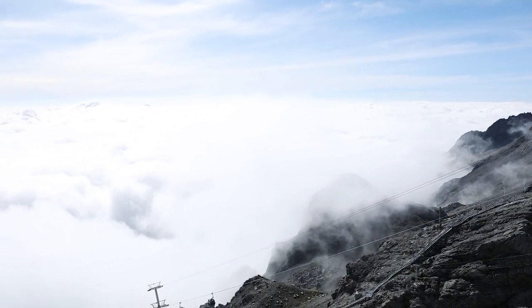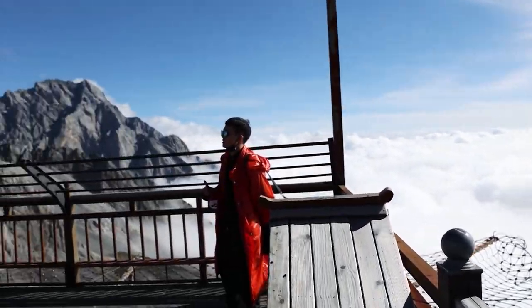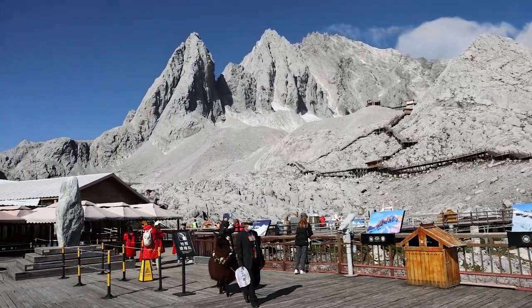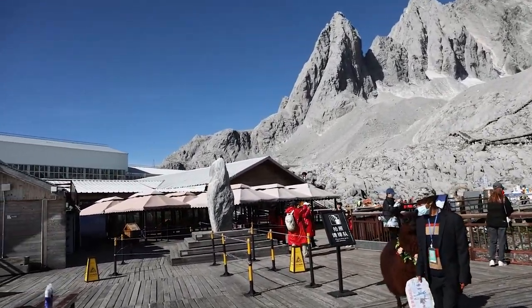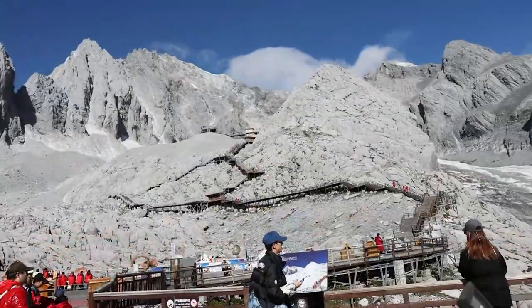You can definitely feel there's no pollution here as well. So much clear air. You feel like the sun is burning so much stronger. So nice to be up. Reminds me of when I went to the glacier Dachstein in Austria, like in 2005. Probably the last time I went to a glacier. Super nice. Let's go up there.